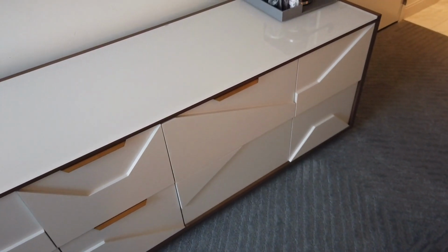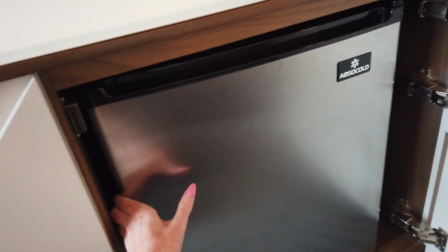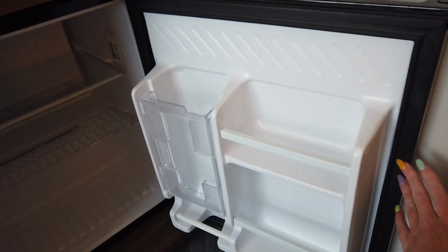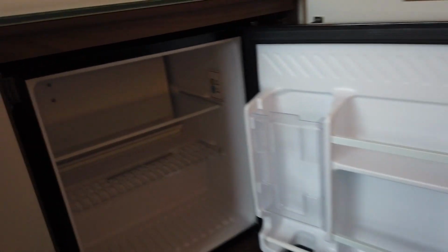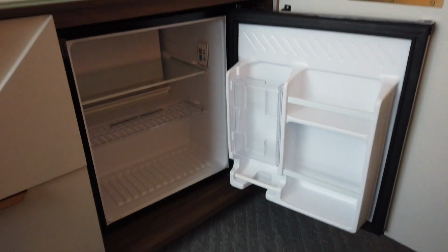Next up in our cupboard of many things, we have a cabinet that opens up to reveal your mini fridge. Now, this is a much more sizable fridge than I see in most Disney hotel rooms. It's got a lot of depth, many shelves, good door space. This is a pretty big mini fridge.